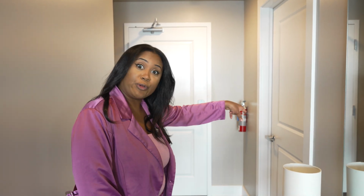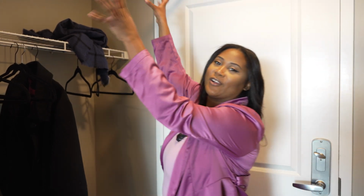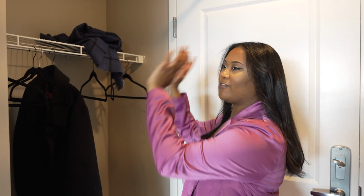And then here's my laundry room. This is a coat area, so I have to put a curtain up here because ain't nobody got time for this, okay? We don't want to look at that. So I gotta put a curtain up here and cover that.